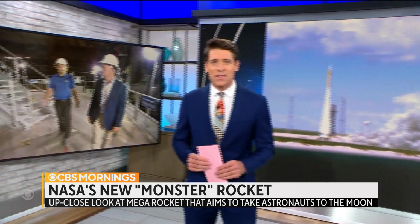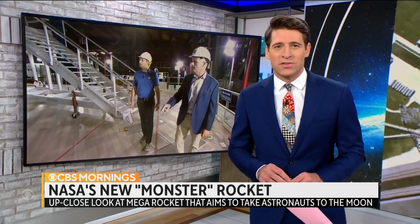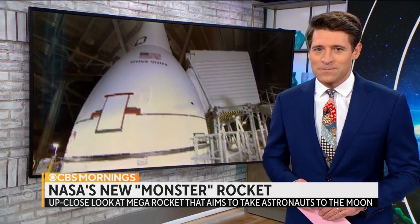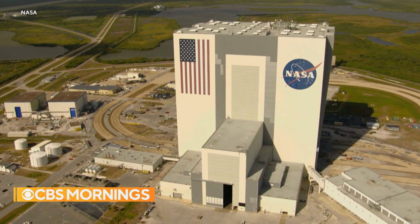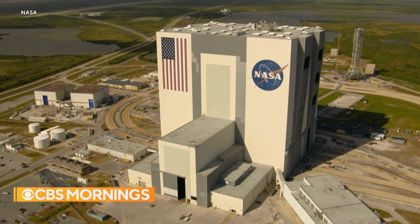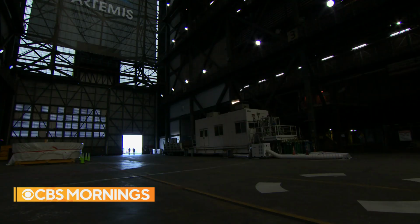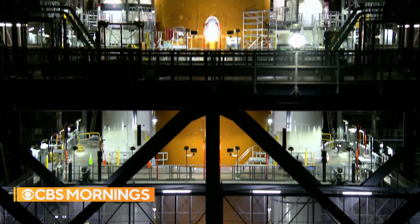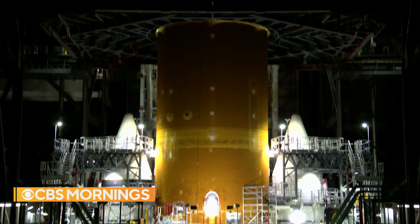NASA is now preparing its new moon rocket for the first test launch in the months ahead. And our Mark Strassmann got an up-close look. He shows us now NASA's new timeline for a lunar landing. Both iconic and daunting, NASA's vehicle assembly building is one of the largest in the world. But obviously you need something this big for a vehicle this big. Towering inside, a new rocket that makes you feel just as puny.